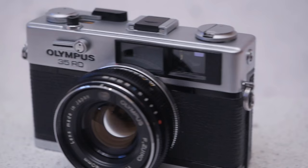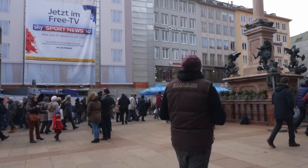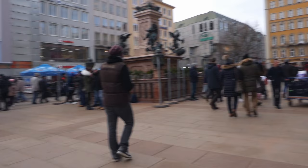This is a rather inexpensive, compact, everyday camera that is well suited for street photography, traveling, but also for capturing special moments around family and friends. And my friend Jules and I took this camera out on a little photo walk through Munich to show you some sample photos later in the video. But let me try to give you some context first.